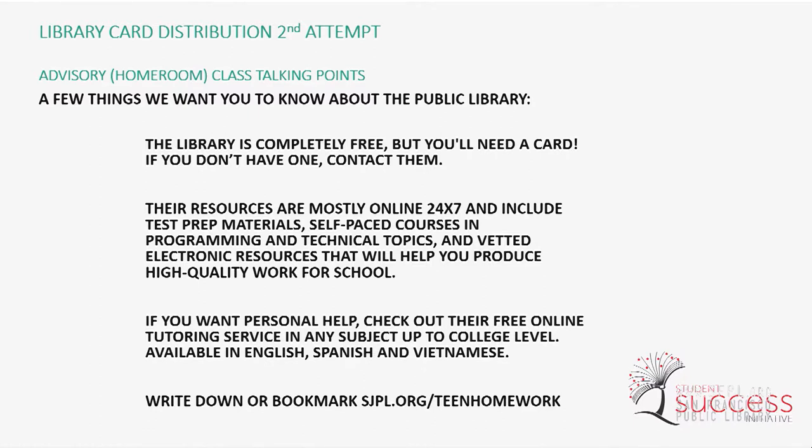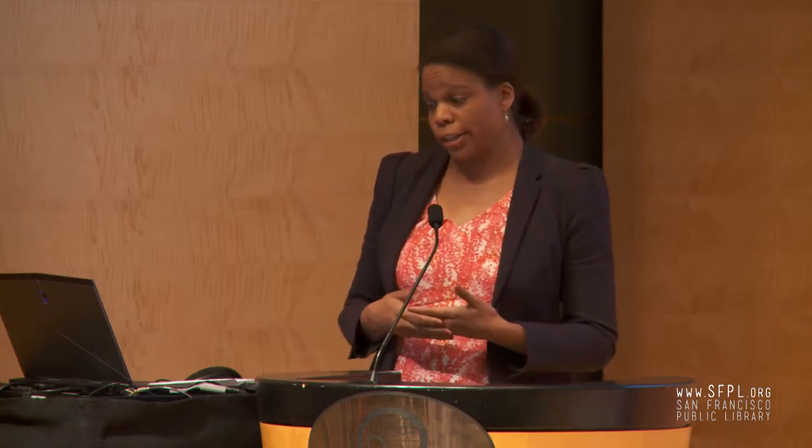So there's been a couple of hurdles that we've had. But San Jose Unified School District and San Jose Public Library have the shared goal of making sure that we refine these processes and procedures to a point that they can be replicated throughout the school district.